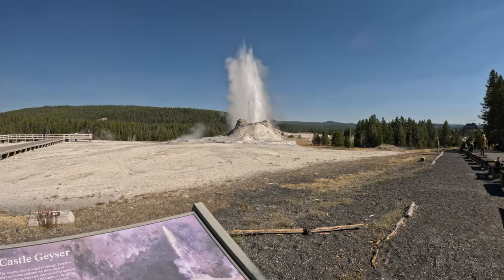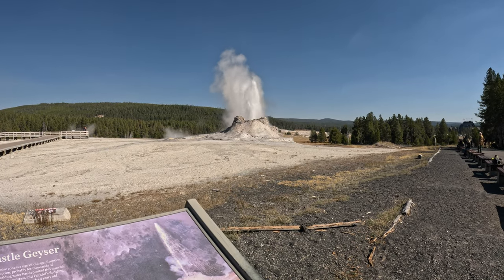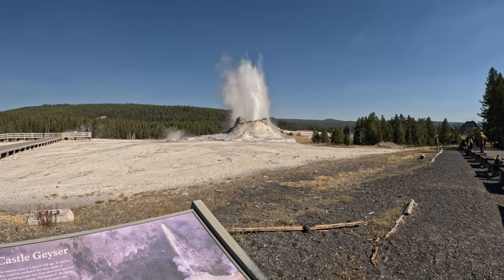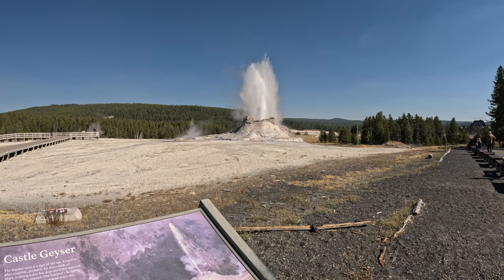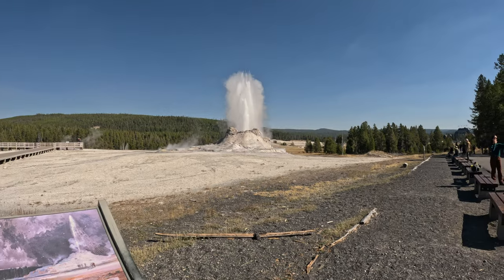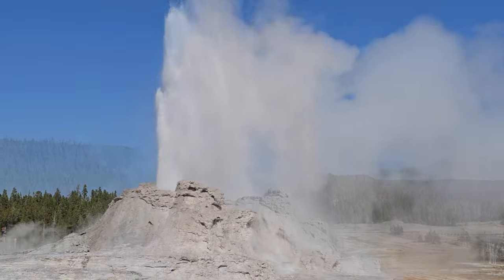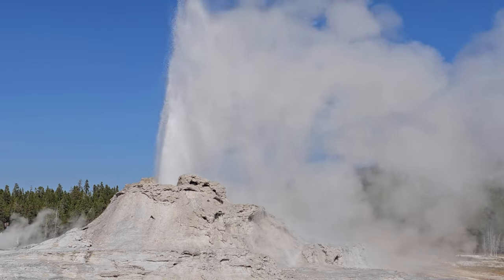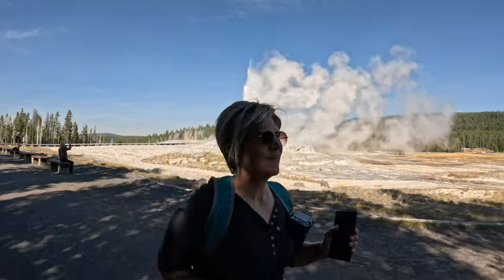Ooh. Castle geyser. Two per day are recorded. Huh. Wow. That was pretty good to catch that one then. Only erupts twice a day. Gotta go.